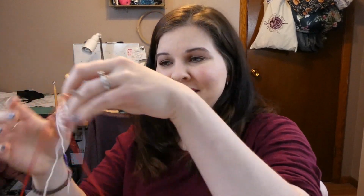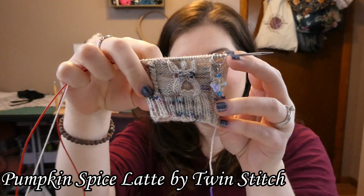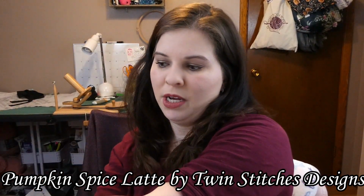This is my favorite one so far. I feel like I say that every time I come out with a new bag, but it's true. So I have Pumpkin Spice Latte Socks by Twin Stitches Designs. Not very far on that, but that was my Christmas Eve cast on.